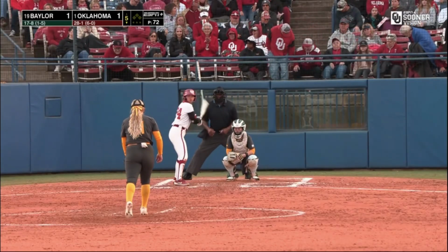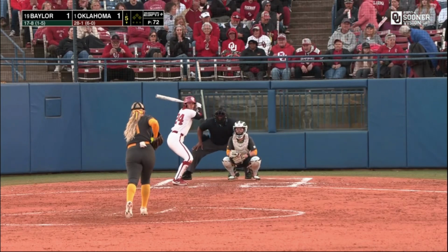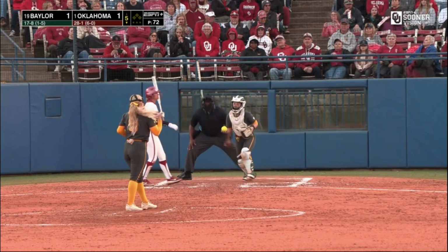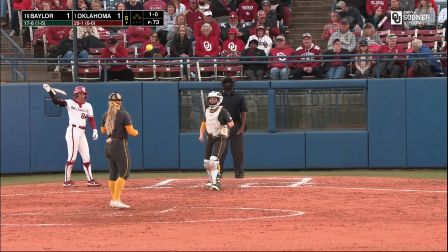She has spun a gem here tonight. 1-1 game, 6 hits for the Sooners, 3 for Baylor, and Jada Coleman will lead things off. First pitch is low, ball 1.